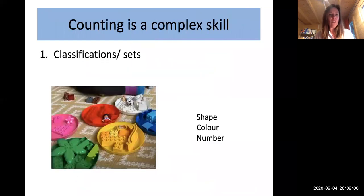For most of us, when we talk about mathematical abilities, very often we talk about counting, because it's obviously a core skill. But counting in itself is a complex skill, and there are lots of steps involved when children learn how to count. First of all, children need to obtain an understanding that things can be the same in one aspect but different in another, and that objects can be classified according to their shape or their color, how they are similar and how they're different.